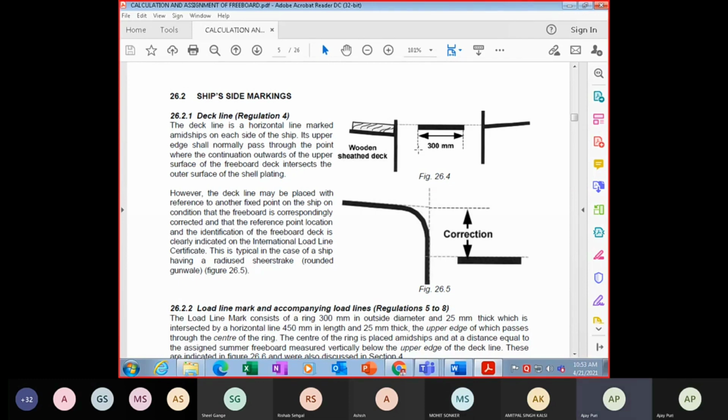Now, what is a deck line? A deck line is a horizontal line marked amidships on each side of the ship. The upper edge normally passes through the point where the continuation outward of the upper surface of the freeboard deck intersects the outer surface of the shell plating.